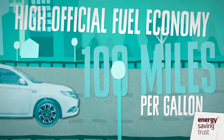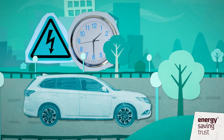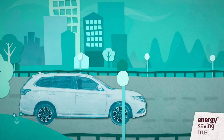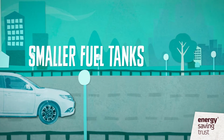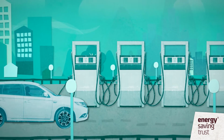Plug-in hybrids have very high official fuel economy figures, typically over 100 miles per gallon. But it's very difficult to achieve such figures in real-life driving unless the car operates on electric power for a high proportion of the time, which can only happen with short driving cycles interspersed with recharging. Some plug-in hybrids have smaller fuel tanks than conventional cars, so longer journeys, although perfectly feasible, may require more frequent refueling, particularly than an efficient diesel car.